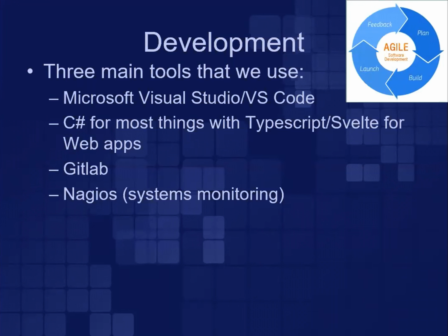We use GitLab, which probably most of you have heard of, for all our source code measurement and CI pipelines and things like that. And then we use Nagios for monitoring. This is kind of another thing that's quite interesting because there are better things than Nagios to monitor systems. Almost all of them require you to install an agent on every single platform that you have in your server room. We are never going to do that. Our IT department is never going to let us do that. So we've kind of compromised here.